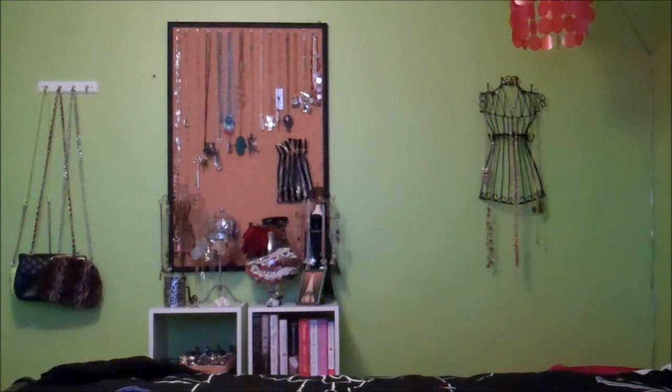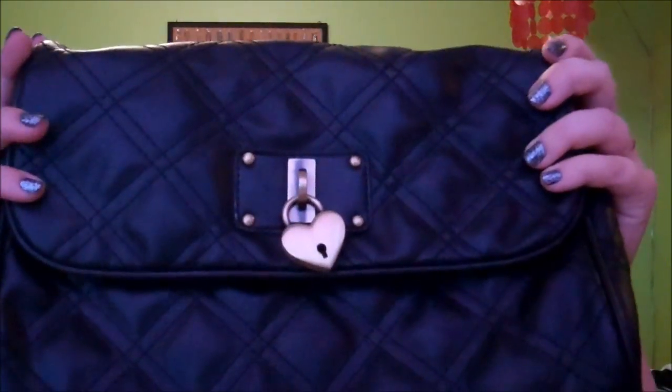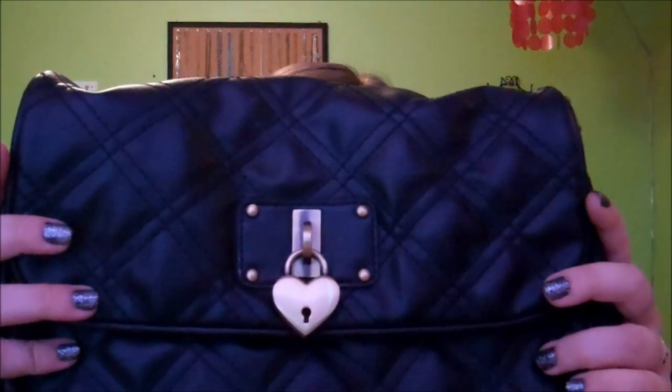So, let's see what's next. Okay, I went to Forever 21, and they were having a buy one get one free sale on Love 21, the accessories one, and you know me, I cannot pass that up. So I found these two purses there. The first one is this black quilted purse that has a little chain strap, and I love the little heart on it. I think it's so cute, and it has a zipper in the back.